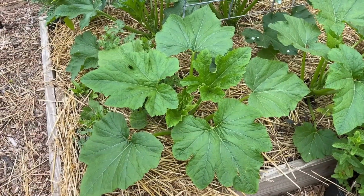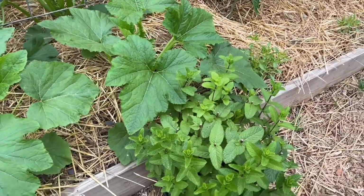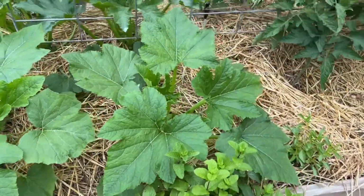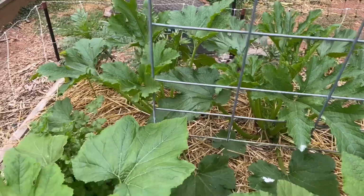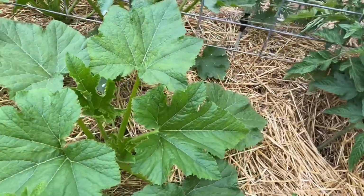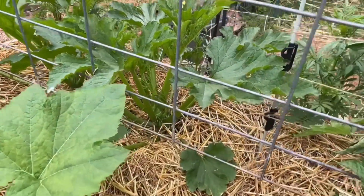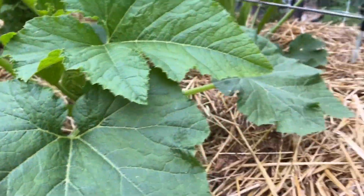So there are some big changes to the garden since I last saw y'all here on the YouTube. We have big squash plants coming up. There are some female flowers coming up and a few male flowers, hopefully, because we need both to have fruit.